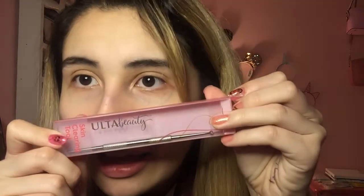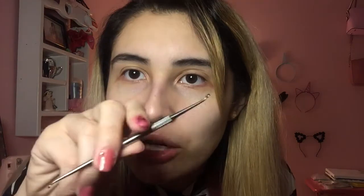So the first thing that I'm going to show you guys isn't really part of my skincare every day, no one does this every day. I don't suggest you do this every day because it could really mess up your nose area or wherever you tend to have a lot of blackheads. Okay, so I use this Ulta Beauty skin cleaning tool. It is dual-ended. I use it specifically to pop my pimples and my blackheads off my nose, because that is where I get a lot of blackheads.